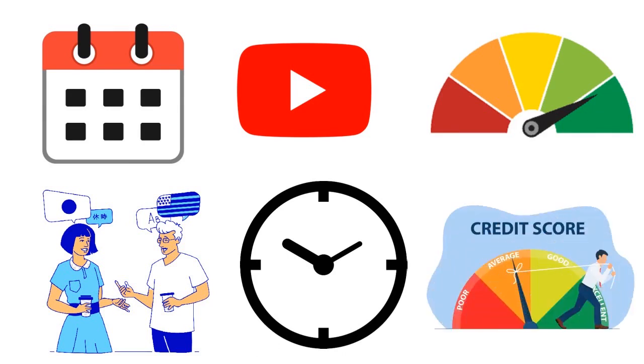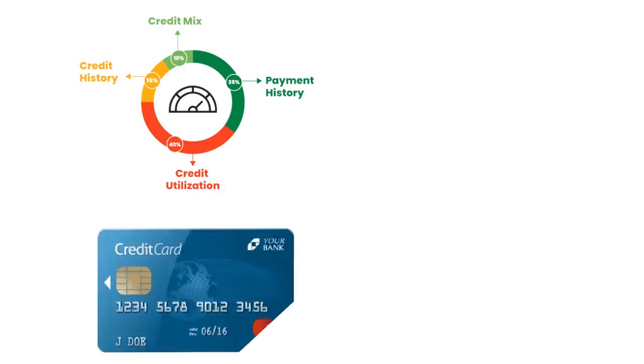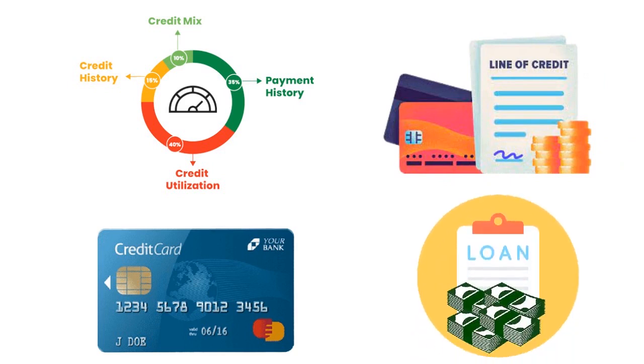Another thing I want you to pay attention to, if you want to increase your credit score, is your credit mix. Your credit mix is kind of cool, because when we talk about credit cards, for example, you can have secured credit cards and unsecured credit cards, so you have a diversity. Credit cards in general are revolving lines of credit, so if you can maybe have a secured loan to go with it, this could also be great.